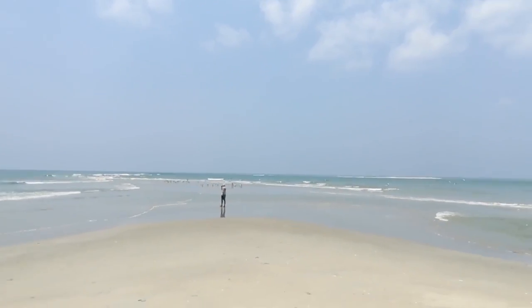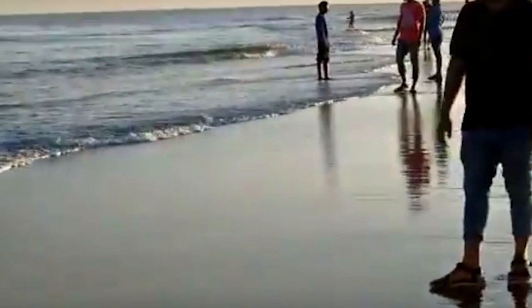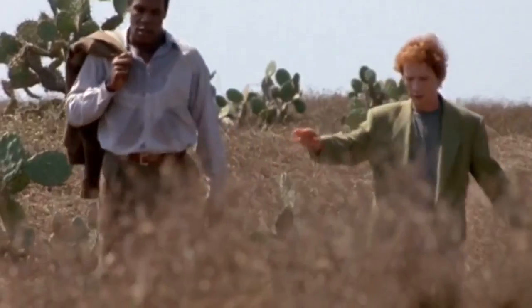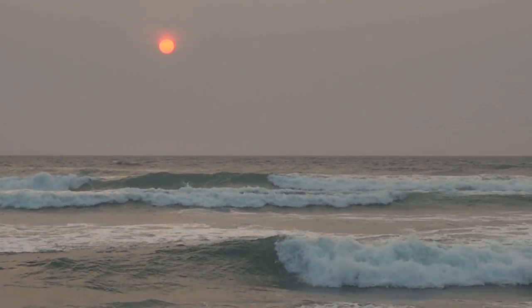Some brave visitors have taken to walking all the way along the thin strip of sand, which allows them to feel almost as if they were walking on water. We don't recommend trying it yourself, though. Local government officials and police have warned tourists that the sandbed isn't safe or stable and could move again in the event of high tides.